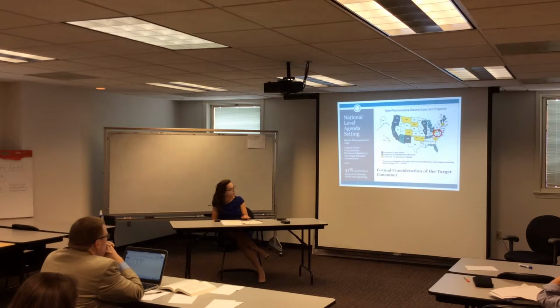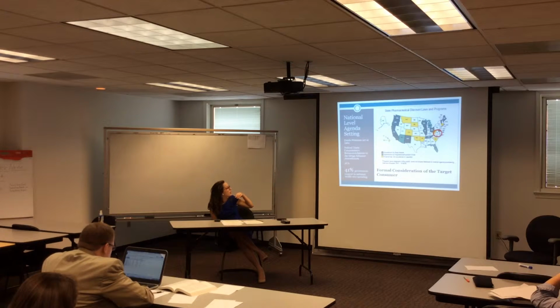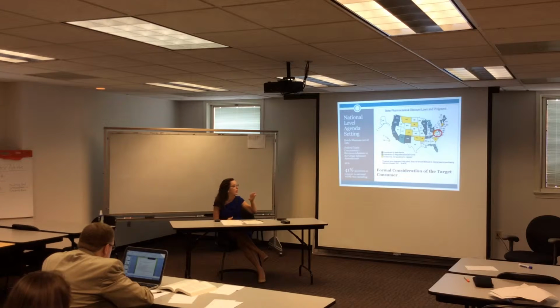So here we're looking at the national level agenda setting, and I just thought that graphic was interesting in that we're looking at formal policy arenas for the patent cliff. And then here it's basically talking about legislation in regards to regulation of the PAP programs and generic entry, and Virginia is not one of them. So that's also one of the reasons why we don't really hear their voice.